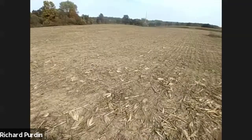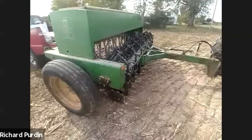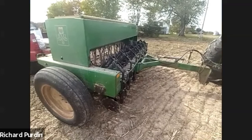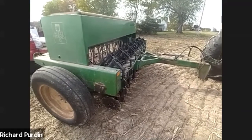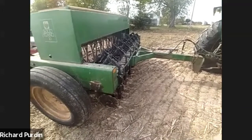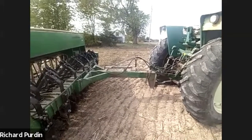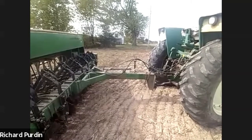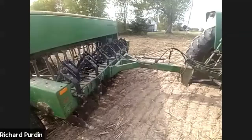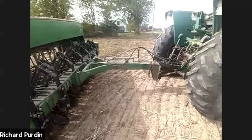Today I'm using a no-till drill, which many farmers decide to use in today's ag production, because you put the seed right into the soil and it's right where it needs to be, and you get faster germination that way where the moisture is. Making sure that your drawbar on your tractor is level with the drill is important, because this makes sure that you have even depth throughout the whole profile of the drill.